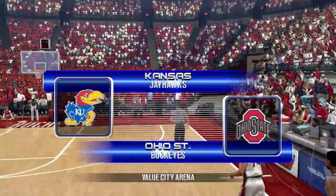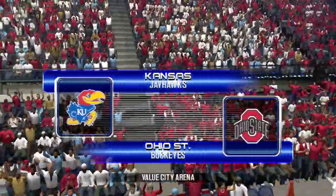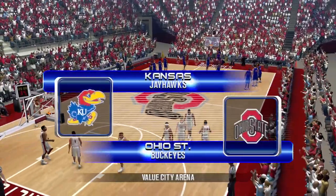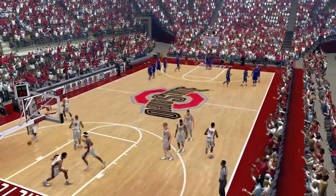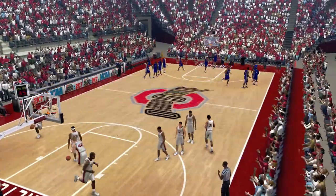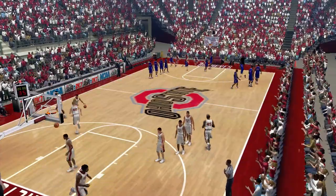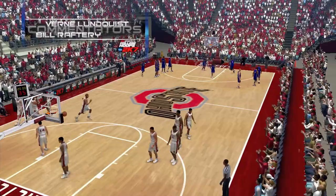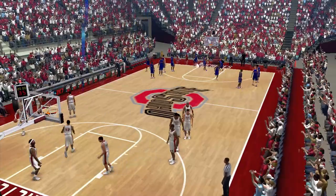It's college hoops on 2K Sports. The Kansas Jayhawks take on the Ohio State Buckeyes. We should have a great one in store for you today. Welcome, everybody. We're here at Value City Arena. I'm Vern Lundquist with my partner, Bill Raftery, and our sideline reporter, Bonnie Bernstein. Give us your take, Bill.